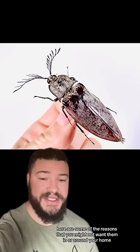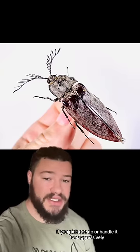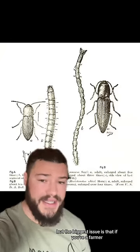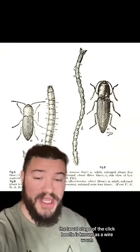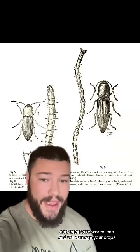Now, here are some of the reasons that you might not want them in or around your home. If you pick one up or handle it too aggressively, it will bite you. But the biggest issue is that if you're a farmer, the larval stage of the click beetle is known as a wireworm, and these wireworms can and will damage your crops.